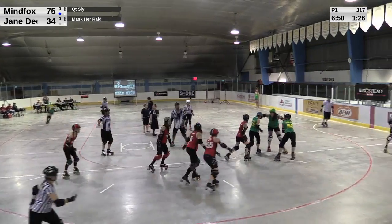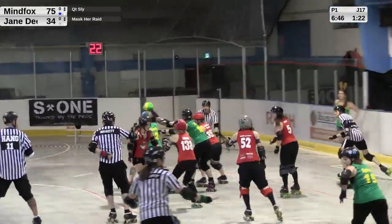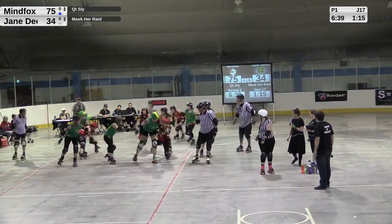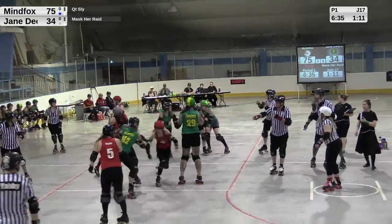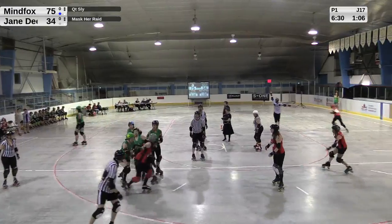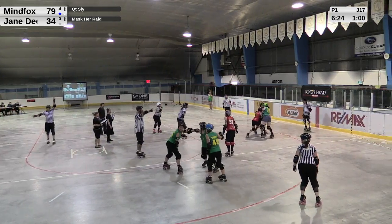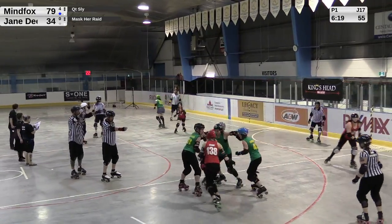Pack setting itself up in turn 2. Jane Deere returning to full strength as their blocker comes out. Blockness Monster as pivot looking to hold up Masquerade, however gets a penalty on that play. She's joined by the Jane Deere pivot as well, Slamazon, so both of them down a pivot. We also have another Mindfox.